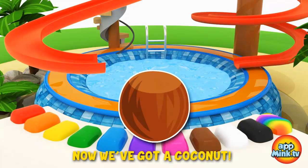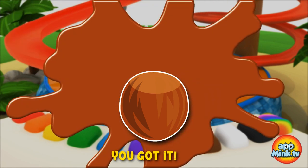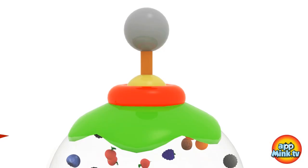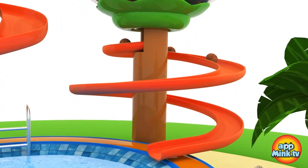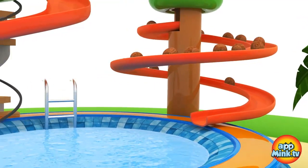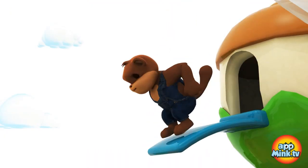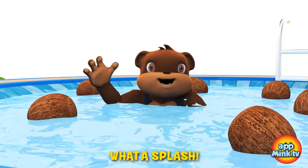Now we've got a coconut. What color is a coconut, everybody? You got it! It's brown! Let's hit the brown button and check out the coconuts. Cannonball! Wow, what a splash!